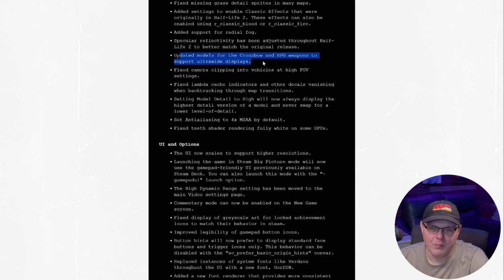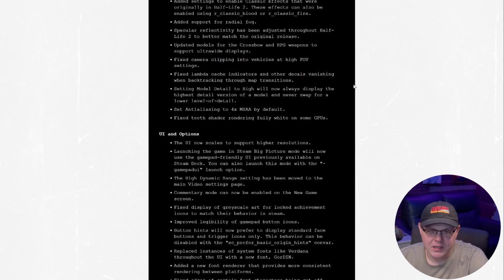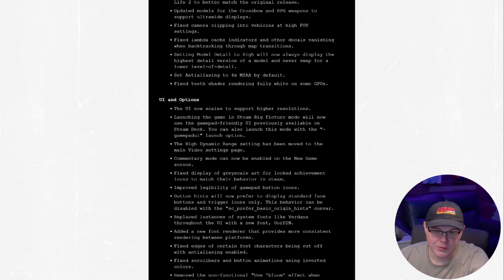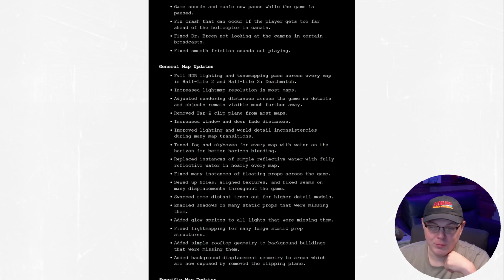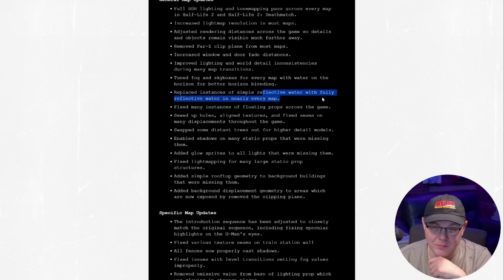They have updated a bunch of models in the game so that it'll accommodate ultra-wide displays and high FOV settings. The UI now scales to support higher resolutions, which is great. They've included full HDR lighting and tone mapping across every map in Half-Life 2 and Half-Life 2 Deathmatch, which is pretty cool. They've increased light map resolutions in most maps. They've adjusted rendering distances across the game so details and objects remain visible much further away. They removed far Z clip plane from most maps. They've replaced instances of simple reflective water with fully reflective water in nearly every map.